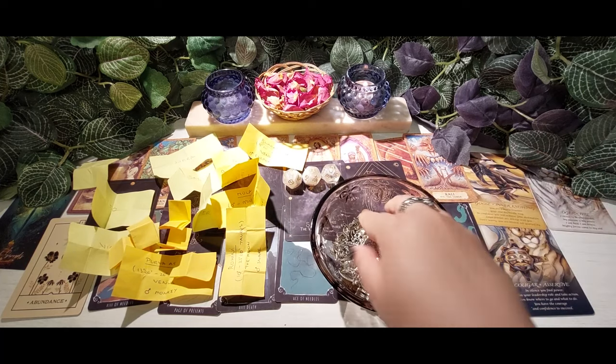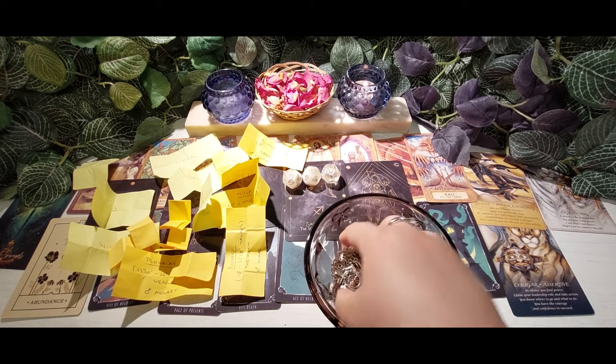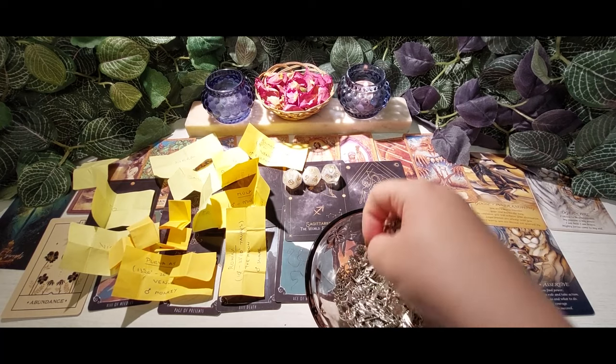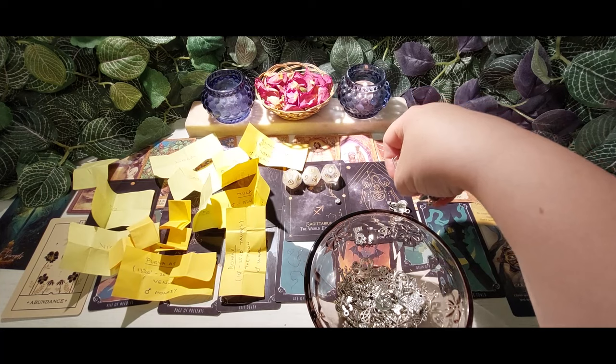All right, so let me get some more signifiers. Spirit, tell me about pile number two's person. Who is pile number two going to marry?